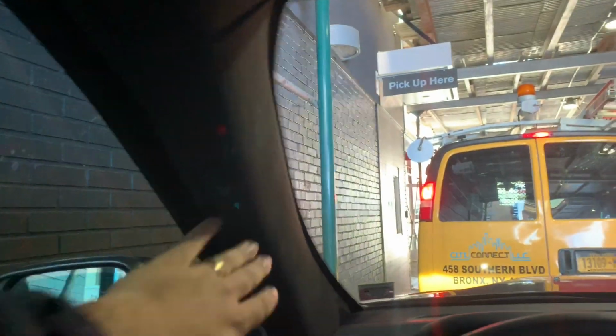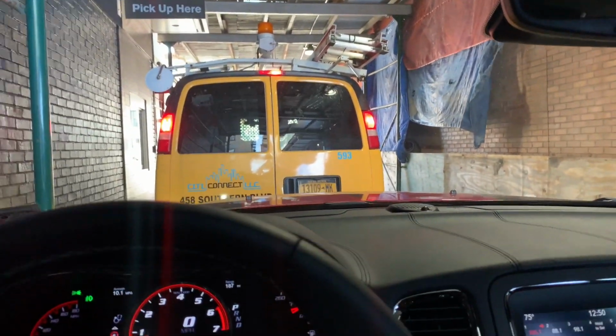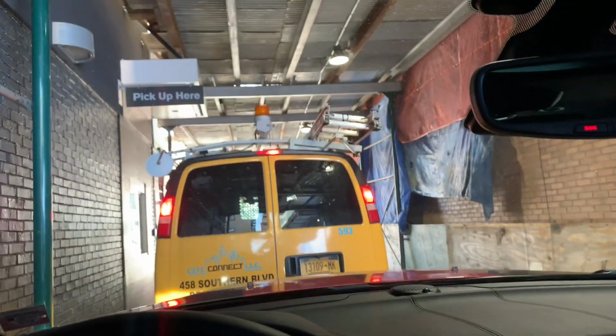It doesn't have a panoramic sunroof. It has a regular moonroof. That's the one up that the Jeep has. The Jeep has that panoramic, and that thing is beautiful. I wish this had a panoramic, but it doesn't. But it has the suede headliner, just like the Jeep. But you're getting more car for less money. That's number one. In the Durango SRT, you're getting more car for less money.